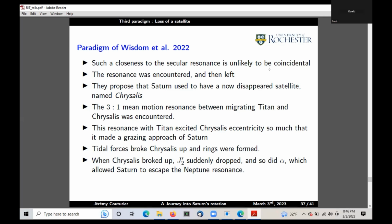But if for some reason this satellite disappears instantaneously, this precession motion of Saturn changes. And as I told you, if the table changes its frequency too fast, you lose the resonance. In the same way, if for some reason the top starts precessing much slower or much faster instantaneously, it will get out of the resonance. So it's what happened. The idea is that there was some gravitational interaction between Titan and Chrysalis. This gravitational interaction destabilized the orbit of Chrysalis until Chrysalis got very close to Saturn. And when a satellite is orbiting very close to its planet, the tidal forces on the satellite are so strong that they just break the satellite apart.